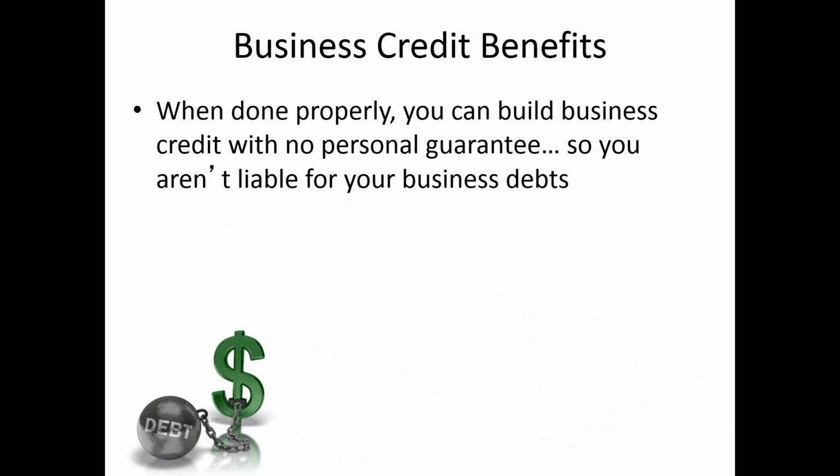You also should know that when done properly, you can build business credit without a personal guarantee. This is what business credit's for. There's no reason for you to run a $5 million company and be liable for all your business debts. That's crazy. If that's what business life was about, nobody would ever run successful businesses because there's no way that successful entrepreneurs are going to put all of their family's finances on the line and in jeopardy, especially when their business starts growing to gargantuan levels. So the bottom line is business credit, really one of the fundamental benefits is that you're not personally liable for the debt. So if you ever default, they can come after the business, not you.